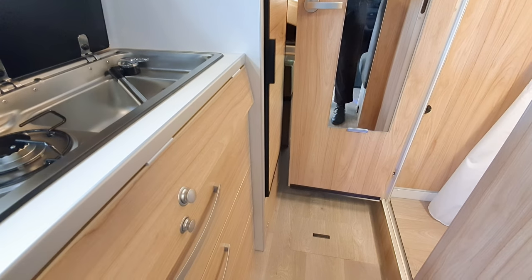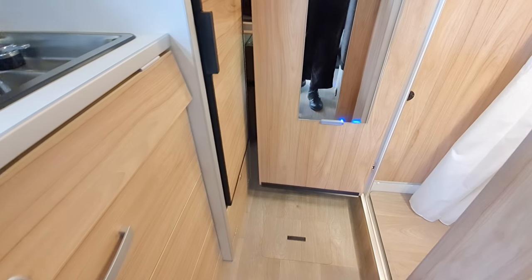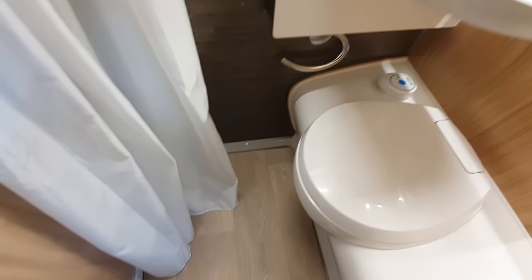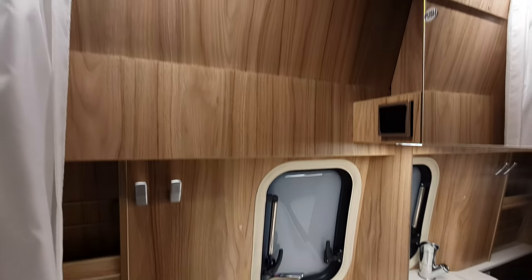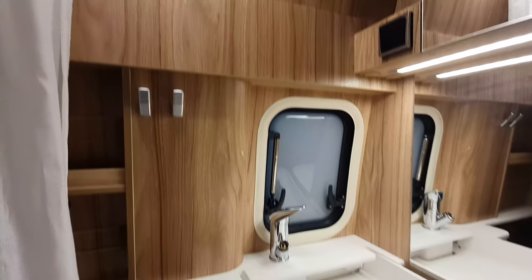There's a company called Dürr, D-U-R-R, which manufactures things. It's like a Velcro which stops your plates and things moving around. I'll have to do another video on it. I did one a few years ago. I'll have to do an update.